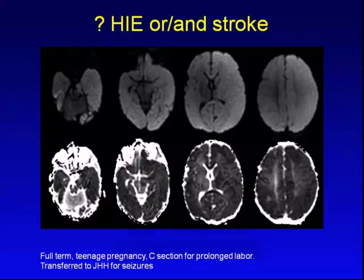But one thing takes our attention, different than the previous cases I have shown. The left side seems a little bit more swollen, and there is also asymmetric restricted diffusion in the left basal ganglia and some mass effect on the ipsilateral ventricular system. So the question became, is this HIE? Is this stroke? Which one came first?